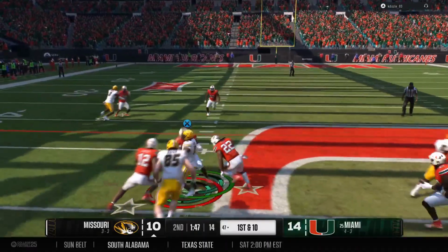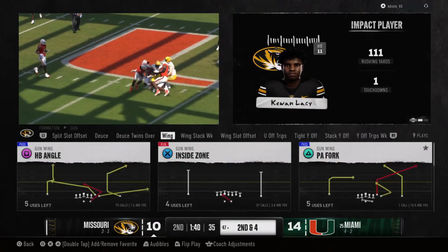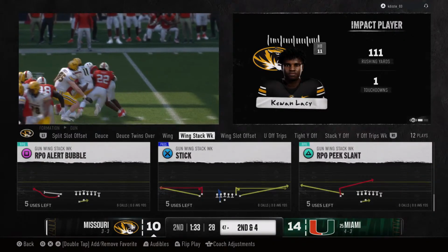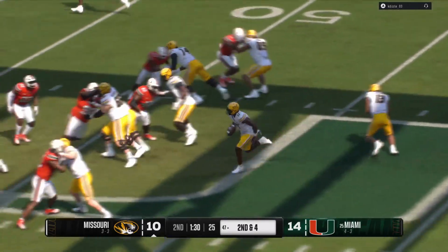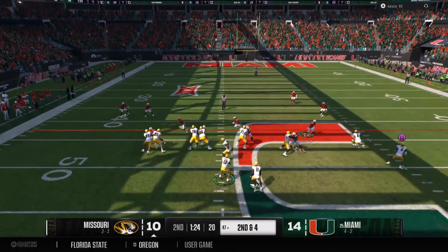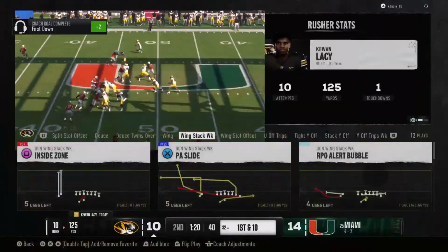Looking for a physical attack from the gun. A solid pickup there before the defense is able to make the stop. He now has 111 yards on the ground, and he's been terrific all season, ranking in the top 10 in rushing. Got 6 on 1st down. Now a lot of options on 2nd and 4. Looking for a crease. It's Lacey. What a nifty run there to pick up the 1st down.